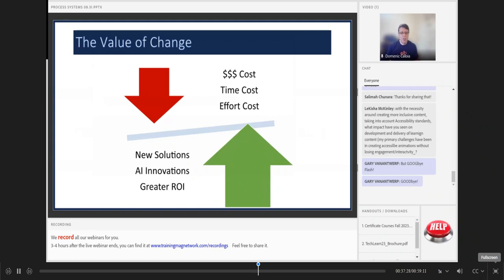On the top of this balance bar, we've got the actual cost of purchasing something, the time it takes in learning it, and the effort it takes to make the change. All of these are negatives. It's a cost of money, time, and effort. But if the return is bringing in new solutions, AI-powered innovations, and a greater return on investment, you notice I've made the green arrow bigger than the red arrow. If the return is greater than the cost, price is no object.